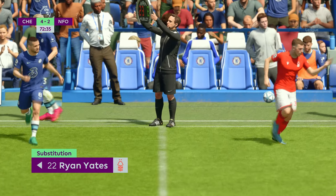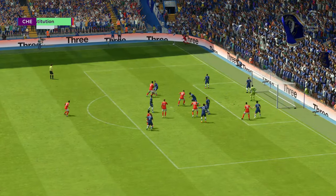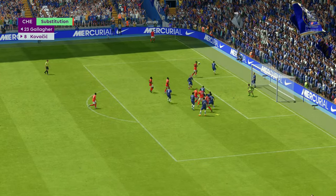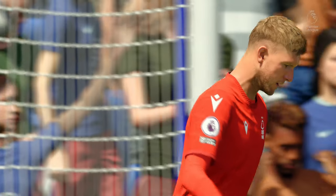Number 8, Mateo Kovacic. Substitution for Nottingham Forest. Coming off the pitch, number 22, Ryan Yates. So the corner played into the box. And off target by Miles with that one, and a goal kick will ensue.